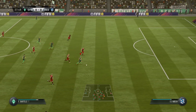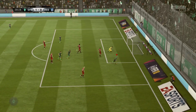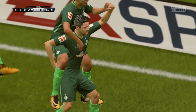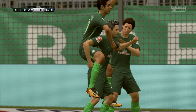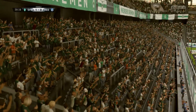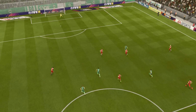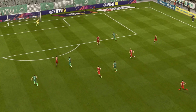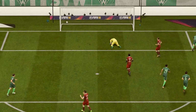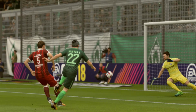Opening them up with a through pass. They've opened them up here. And they've scored. That's the first goal of the game. Well, he knew exactly where the goalkeeper was going, and he just steered it past him into the bottom corner. Yeah, he's a fine finisher, this boy, and never panics, passes it into that corner.